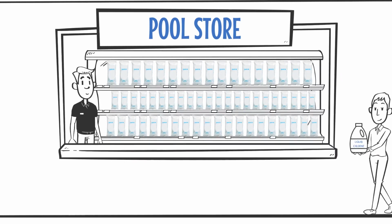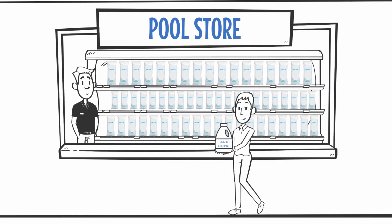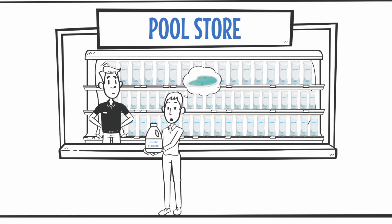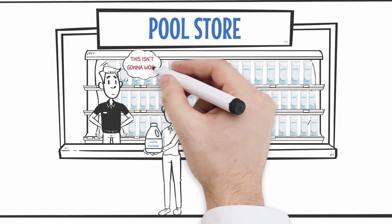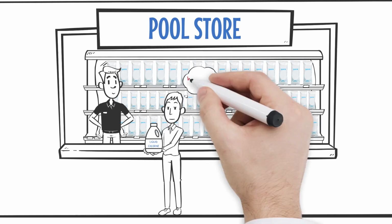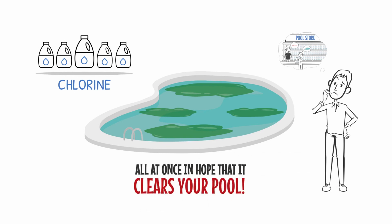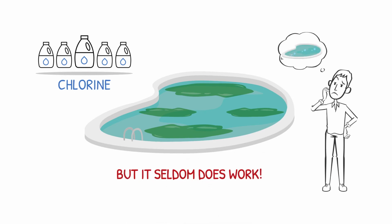So you walk up to the cashier with your jugs of liquid Shock, and the cashier asks, why? You tell them your pool is green and you're gonna clean it. They reply this isn't gonna work and you should just shock it. What's that mean? To put it simply, it's the pool store's idea to add a lot of chlorine all at once in hopes that it clears your pool. But it seldom does work.